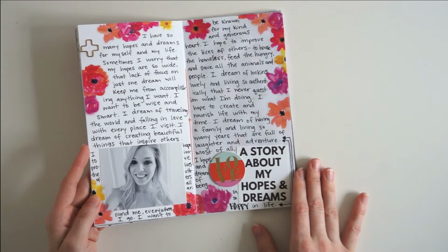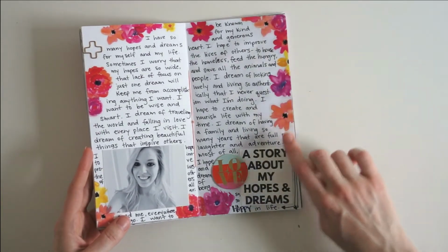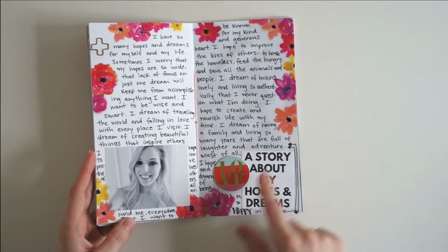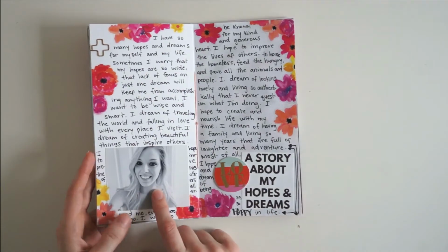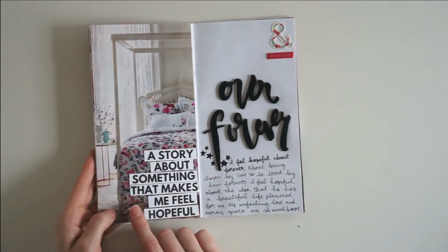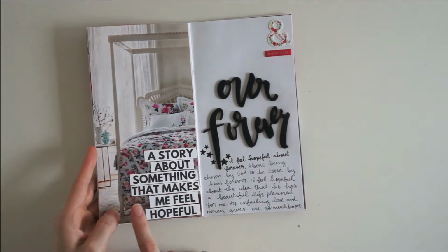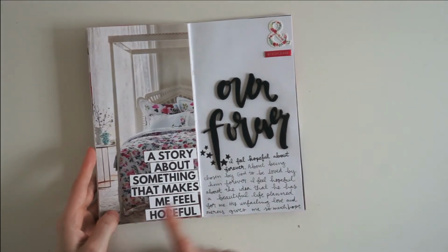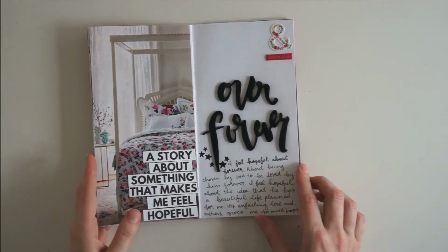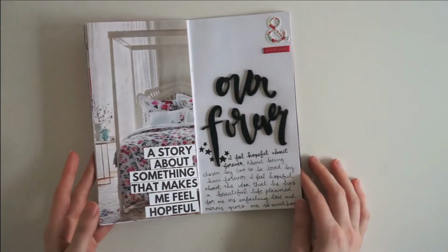Back to an art journaling type of spread, a story about my hopes and my dreams, and I used these gorgeous flower stickers from a Me and My Big Ideas planner sticker pack, and kind of created a frame around the page with a photograph of me, and then I did some journaling across both pages. Another art journaling type of spread where I cut out my title and I used a magazine clip out, and this one is a story about something that makes me feel hopeful, and I loved using these gorgeous stickers here that say "Are Forever," and it's talking about how I feel hopeful about forever and being chosen by God and being loved by Him forever.